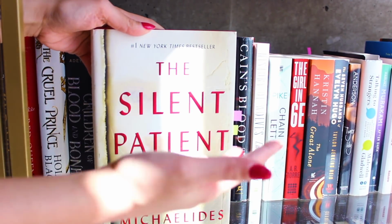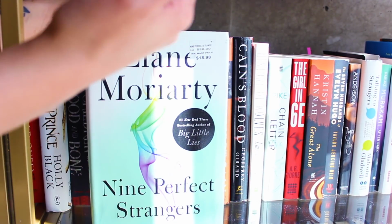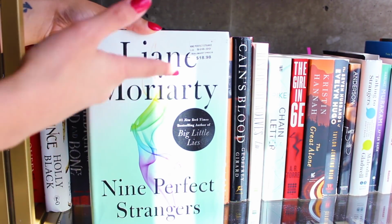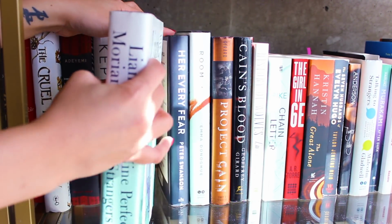The Silent Patient by Alex Michaelides, another amazing thriller book. Another adult thriller is Nine Perfect Strangers by Liane Moriarty. This one's a slower paced thriller, but I really enjoyed it and I want to read more of Liane's books.